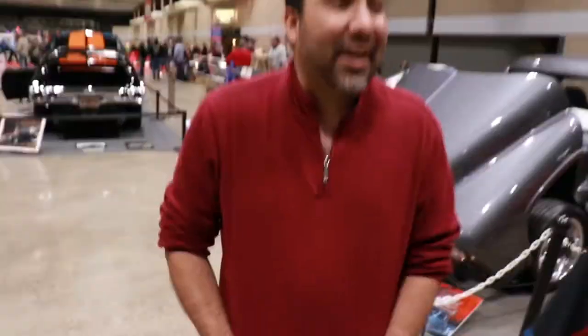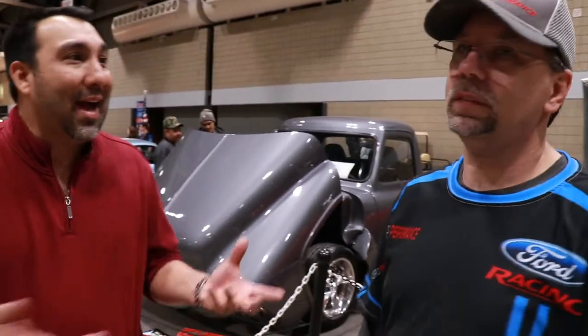This is my first year here, and I was really, really impressed with it. I was actually thinking that it wasn't going to be this fancy, and I want to say I enjoyed this a little bit better than the auto show. At the auto show you get minivans, you get trucks, because the auto show is all brand new stuff. This is all custom-built stuff, from the heart, from the soul. You know what I mean?